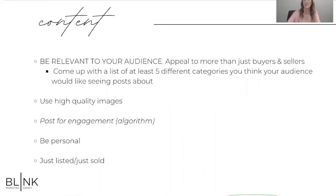Whereas someone who might sell mainly vacation homes is probably going to post about family-friendly events and things to do around town. Same with single-family homes. It's going to be very different, and you're probably going to post more about neighborhoods. You're not going to post about amenities as much, because unless the neighborhood has a pool and a clubhouse, in which case you would, you probably won't post much about it.